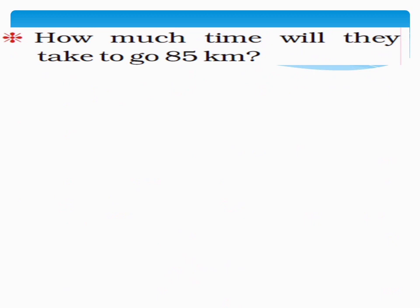Next question: how much time will they take to go 85 kilometers? So again, kilometers and minutes. It takes 60 minutes to travel 20 kilometers.